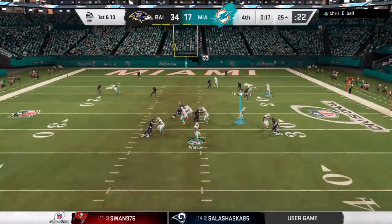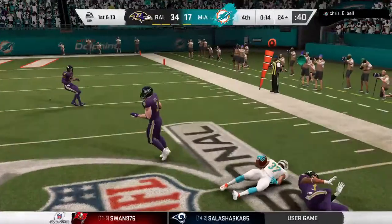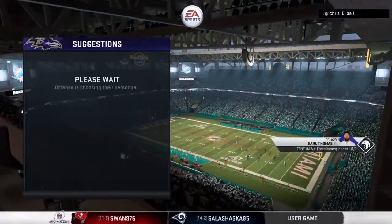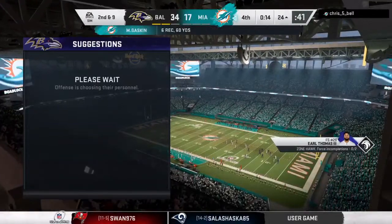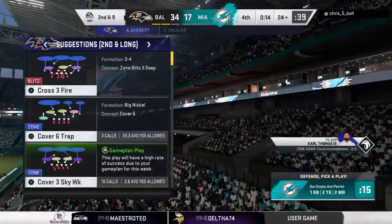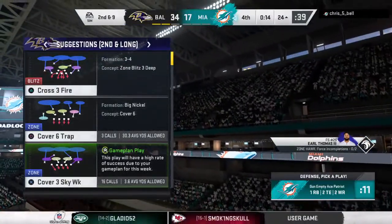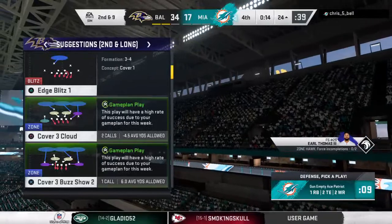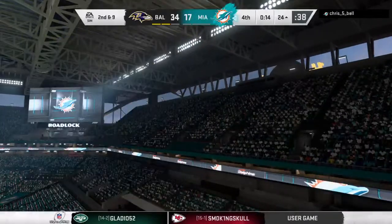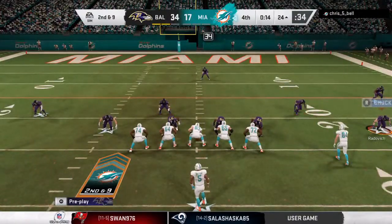On first down, Watson. And he's going to find his man out of the backfield. That's complete. Now the Dolphins will use the last of their timeouts as they stop it with 14 seconds to go in the game. They only got a yard out of that last completion, and that makes this 2nd and 9.